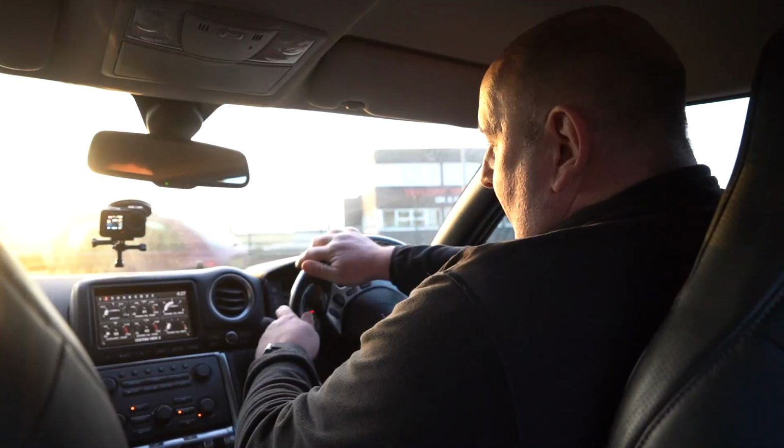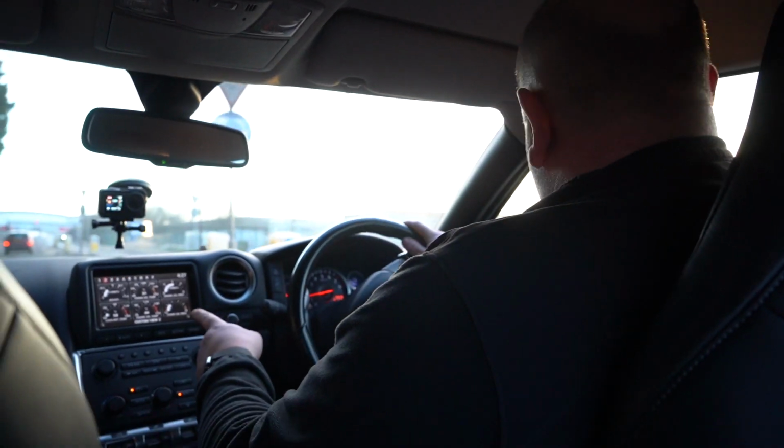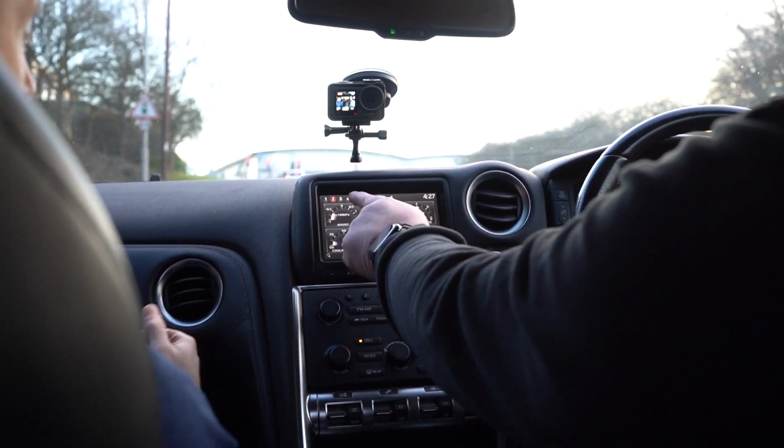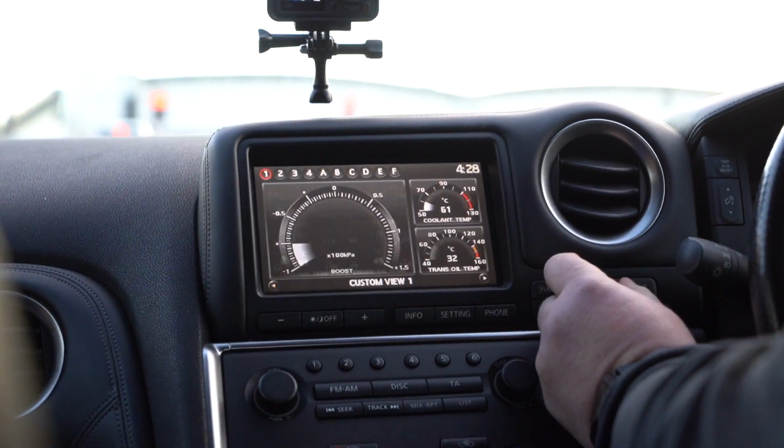So this was all designed by the same people that did Gran Turismo on the PlayStation. Do you know what? I thought it looked familiar. So basically, this is everything. You've got all your oil pressures. You've got lots of different displays. So you can see up here, you've got 1, 2, 3, 4, and then A, B, C, D, E. Yeah. So you can choose.